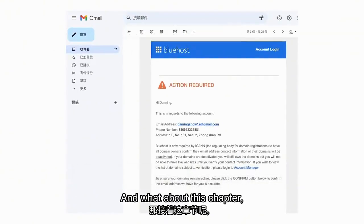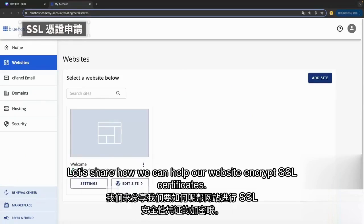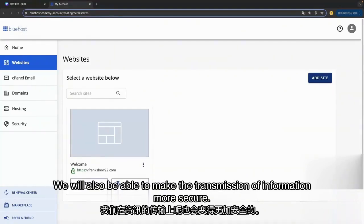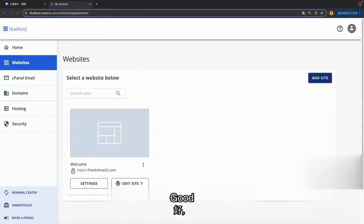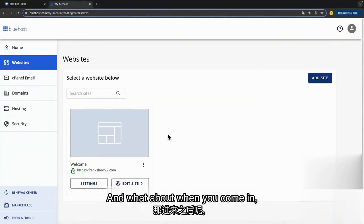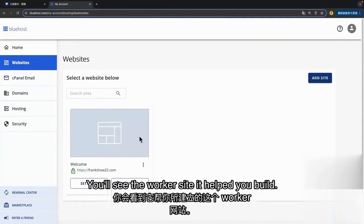And for this chapter, let's share how we can help our website encrypt with SSL certificates. Through this SSL, we will be able to make the transmission of information more secure. We can go to the Bluehost where there is a website. When you come in, you'll see the WordPress site it helped you build.